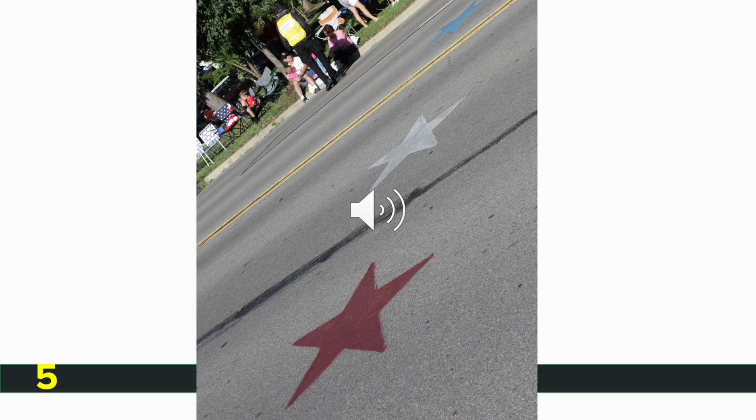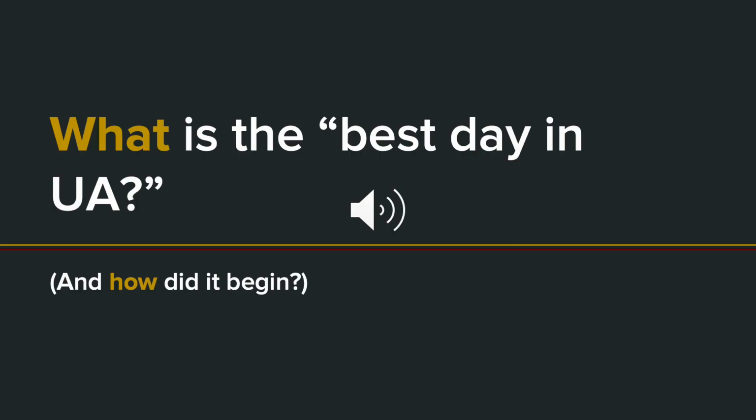So this brings us to our last question. Perhaps you've seen these stars on Northwest Boulevard. They get repainted every year to honor the most celebrated day in Upper Arlington. So let's talk about July 4th and some of its origins in our community.